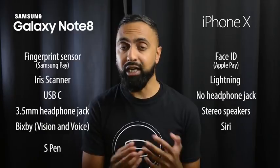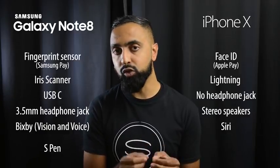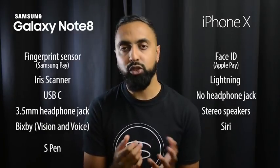On the Note 8, as well as the 3.5mm headphone jack, you do get AKG earphones out of the box, which do sound pretty good.